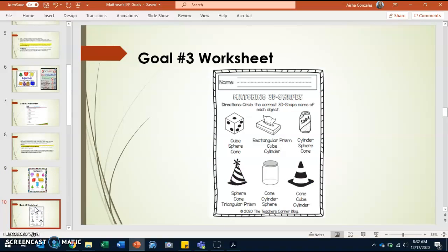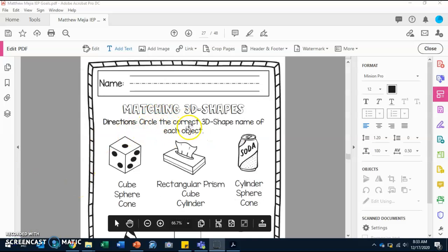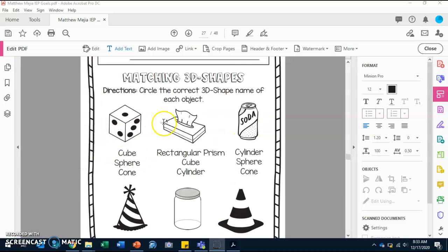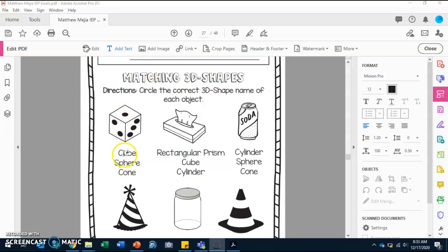So now for our next worksheet, it is called Matching 3D Shapes. So for this worksheet, Matthew, it says, circle the correct 3D shape name of each object. So they're giving you objects here, and then they're giving you 3 names, and they want you to find the correct one. So I will be doing one with you, and you will be doing the rest on your own. So what shape is this? Is this a cube? Is this a sphere? Or is this a cone?